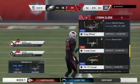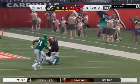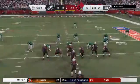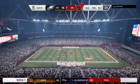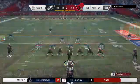Inside the 35 now at the 34-yard line. A gain of 9 yards. That's another Cardinals first down. From the 34 now, here's first and 10. Through one quarter, 14-7 our score. With the score, Eagles 14, Cardinals 7.